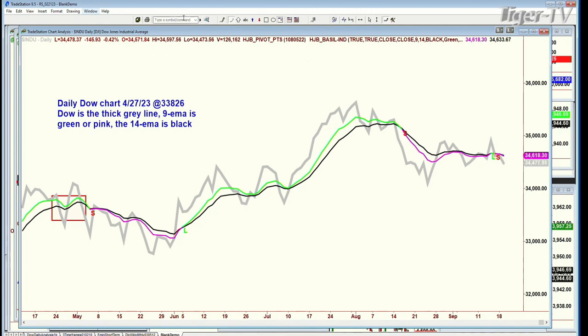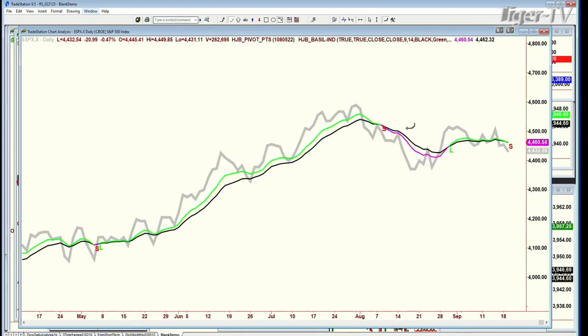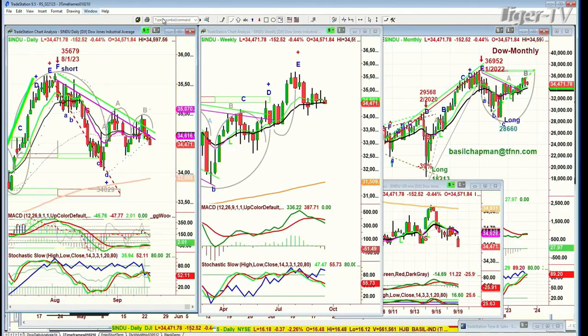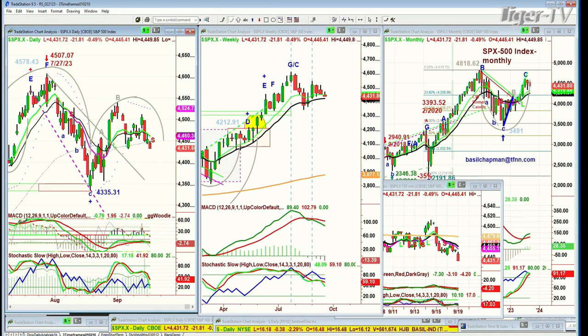So within that context, look what we've got for the first time. And the day is young, not even an hour into session, 37 minutes or something like that. And what have we got? We've got a pink 9-period moving average in the S&P. That means that I'll switch between each one. So this is the white background, here's the white background with the daily, weekly, monthly charts. And look at this, the S&P arching over, went pink. Day's young, it could change back to green again.